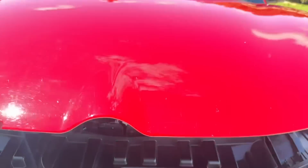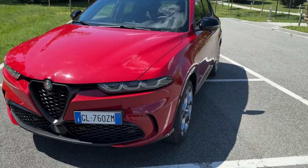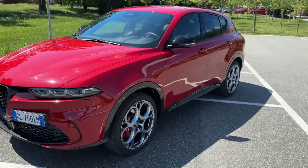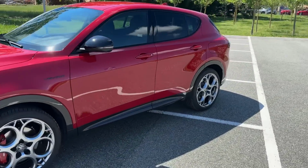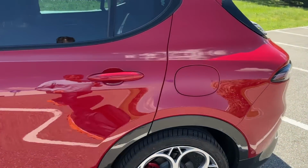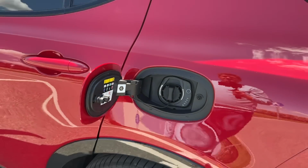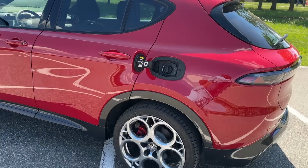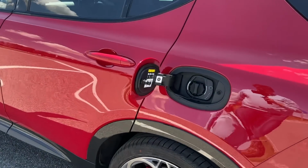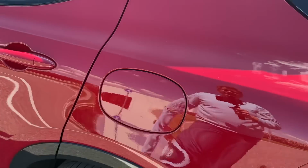Of course, this is the only way you can get the Tonale as a hybrid in America. And the next question you'd be wondering about is just how much power, 15 kilowatt hour battery, does this have, and how far can that go on a single charge? And Alfa says about 30 miles of all electric range and about 2.5 hours to fill up the battery on level 2 if you're completely empty.